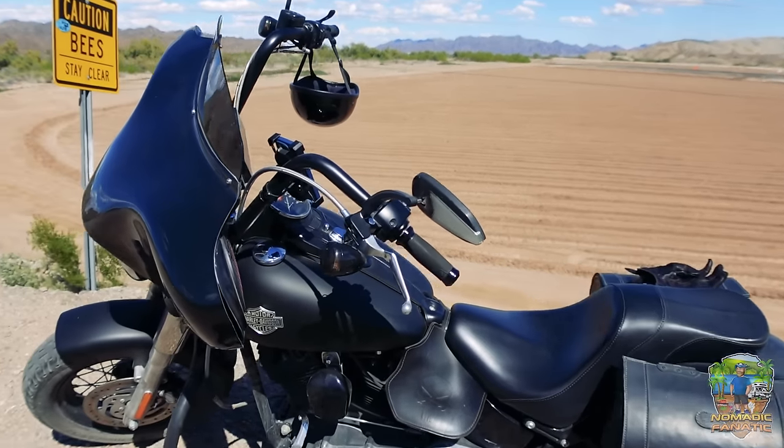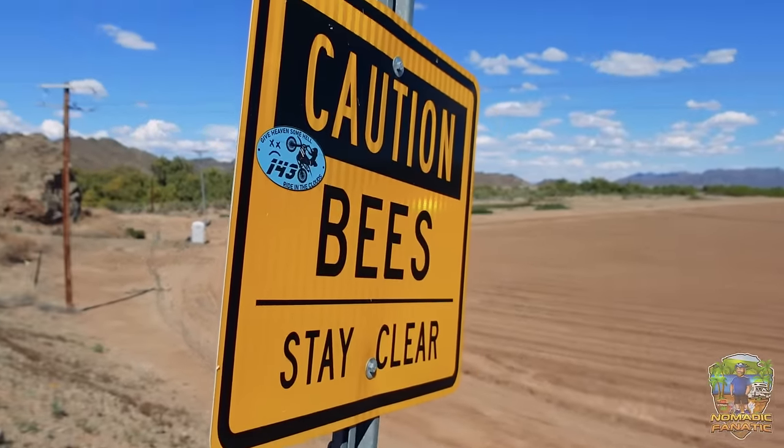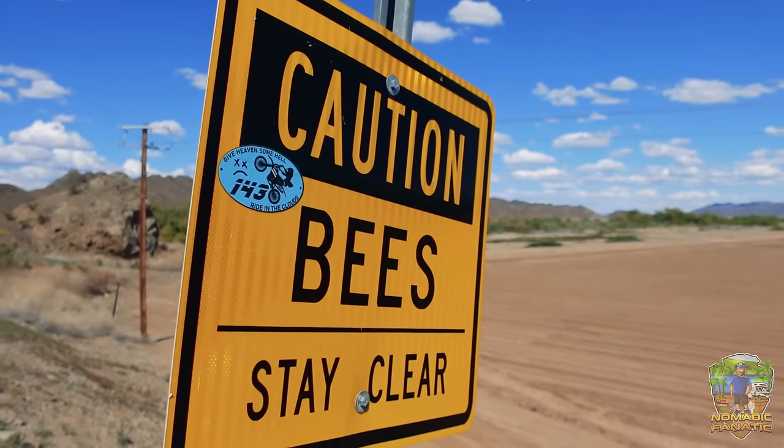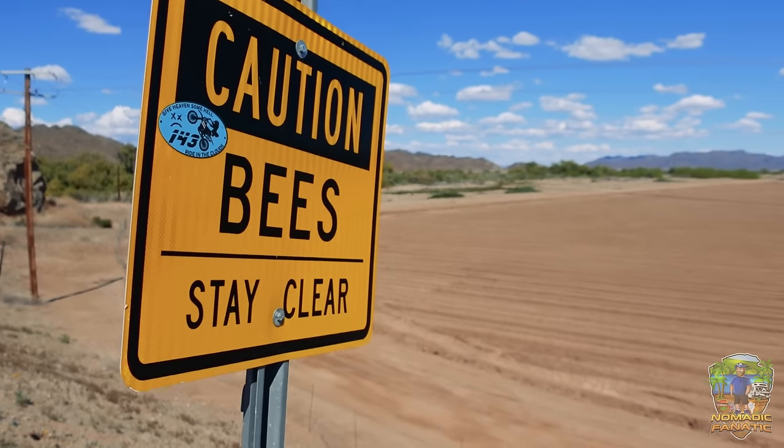All right, I have never, ever seen a sign like this before. Caution, bees, stay clear. Bees, guys. I'll keep an eye and ear out. Let me go see what's up here. This is the bridge to nowhere. It's warm. It's probably rattlesnake season now. I should definitely be paying a little more attention, especially in the tall shrubs.